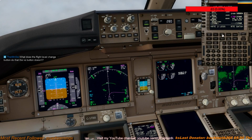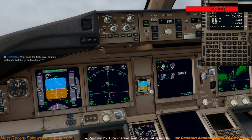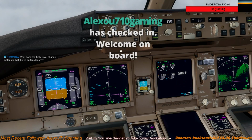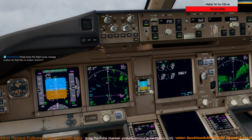We're gonna take an extension of the center line, not from Goodwood 35, but from the CI, so we'll set the CI on top. The final course is 092. Set it here, 092, then execute. It's gonna draw a line. We'll reduce the speed now to 50 knots. So it looks like it's gonna take me through the localizer and then back from the northern side. 23 miles, I'm a little bit high.